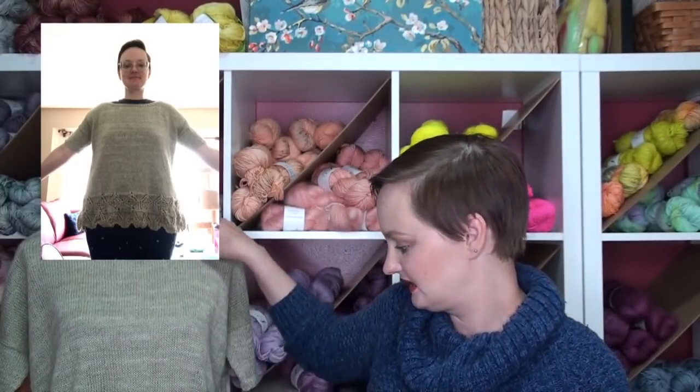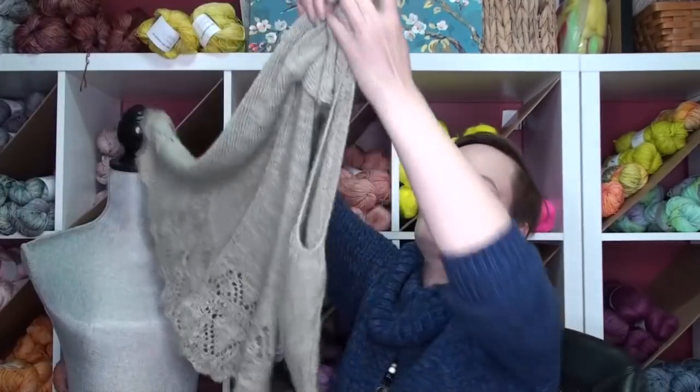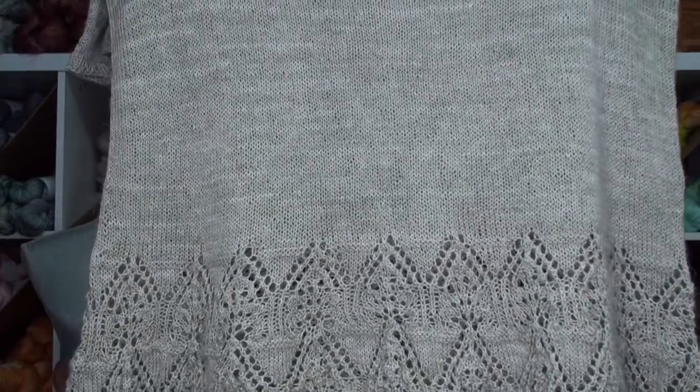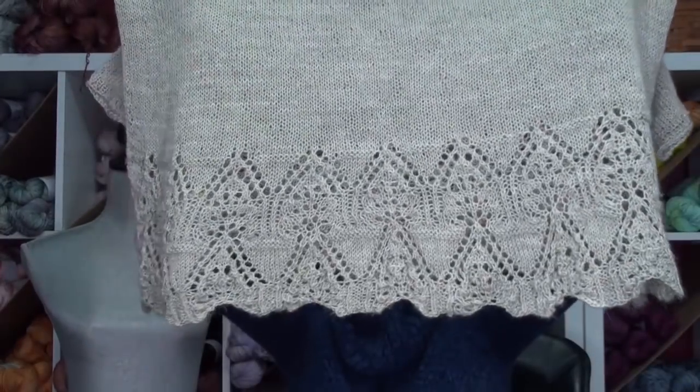I will insert some pictures because I realize that you can't see the full sweater. Actually, I'll take it off the mannequin and just hold up the lace for you. So here is the bottom lace portion of the Tegna. It was probably the most fun I've had knitting in a long time. I am currently obsessed with lace, and this pattern was so much fun to knit.